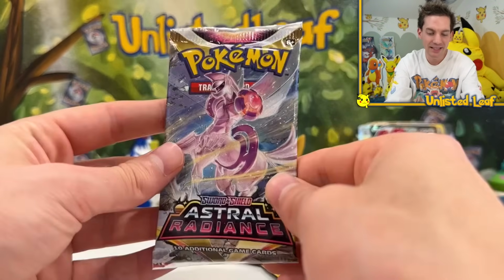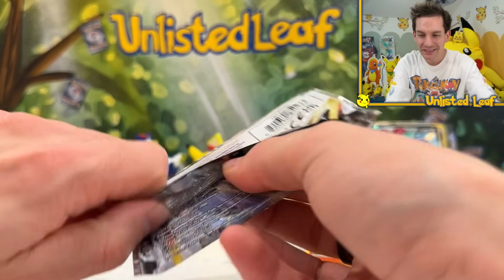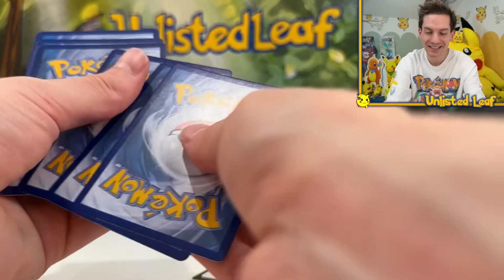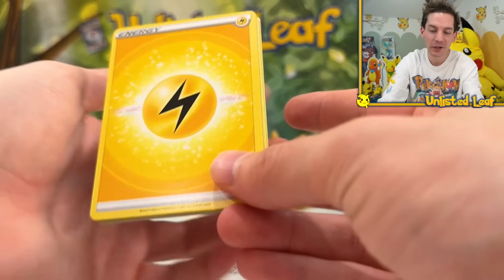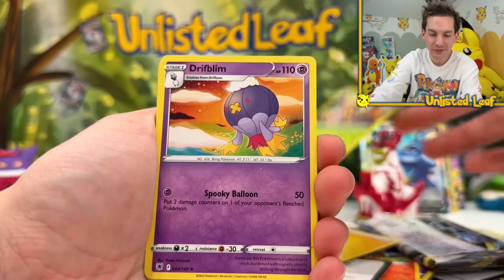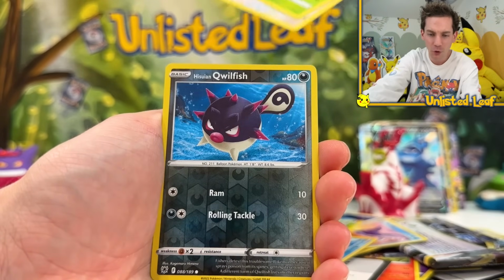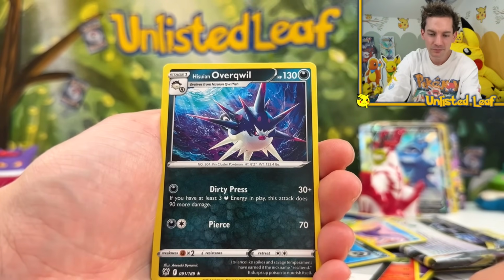Rapidash. All right, it's Palkia. Our final pack that we get to open. I'm gonna say the pulls have been all over the shop, to be dead honest. Four from the back. We got a lightning type right here. Dartrix, Drifblim, Darkpatch, Mantine, Scyther. Come on, Voltorb. Got a Quillfish.